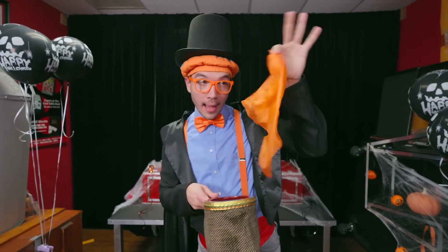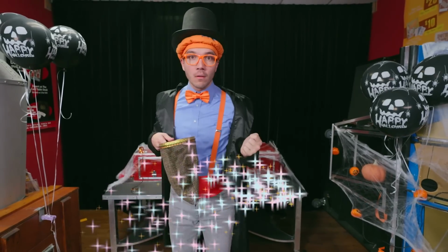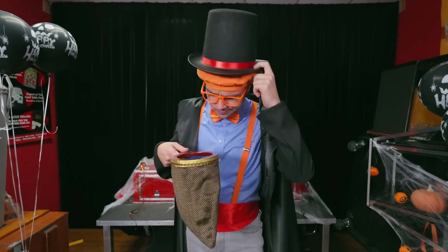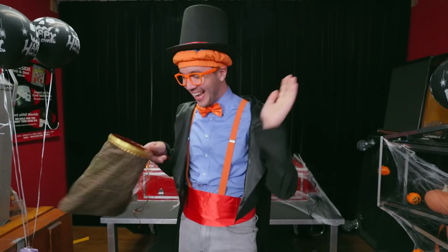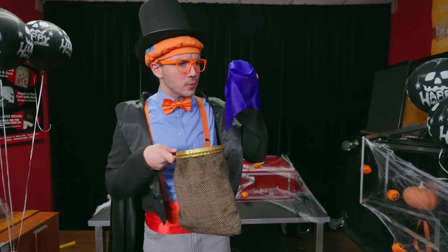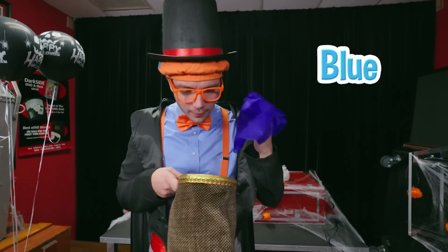Okay, well, let's put this orange handkerchief scarf into the bag. Wait a minute, the bag made me forget. What color was the scarf again? Oh, that's right, it was orange. Okay, you see, when you put it, wait a minute, I could have sworn I put an orange scarf in there, and now it's the color blue.